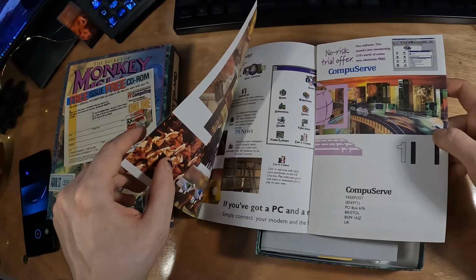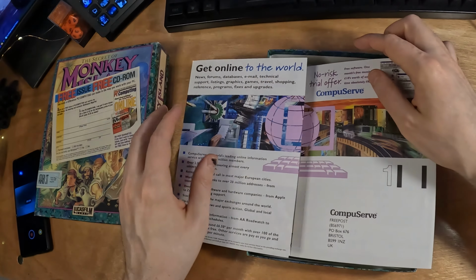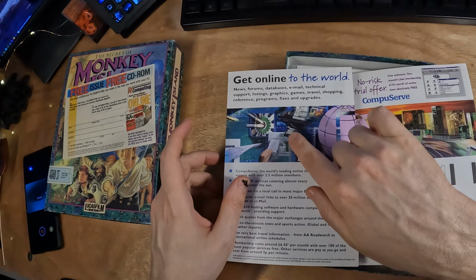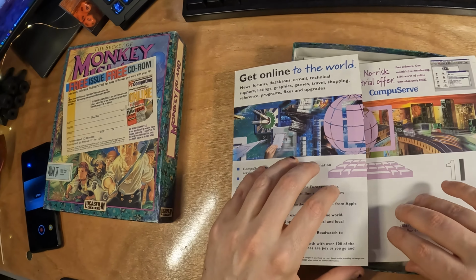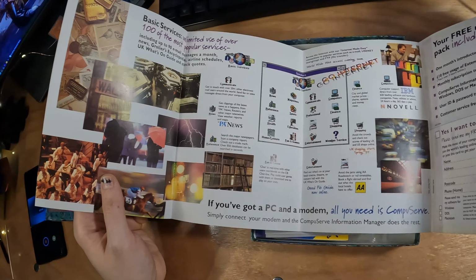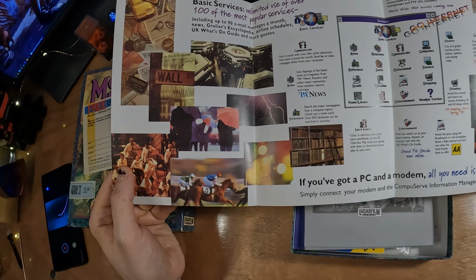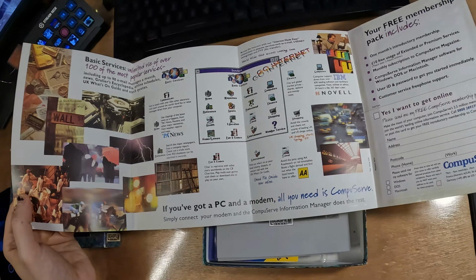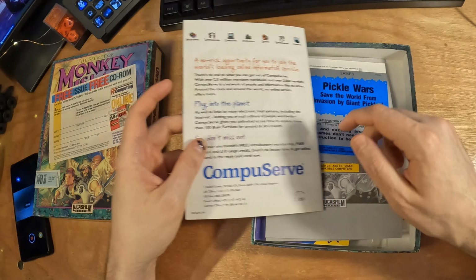Look at these. Look at this nonsense. Lotus, get that Lotus going. This old typewriter spitting out some office looking stuff. Look at this. All right, this is just a CompuServe ad. I don't know why I'm spending so much time on it. It's ridiculous. All right, let's move over.